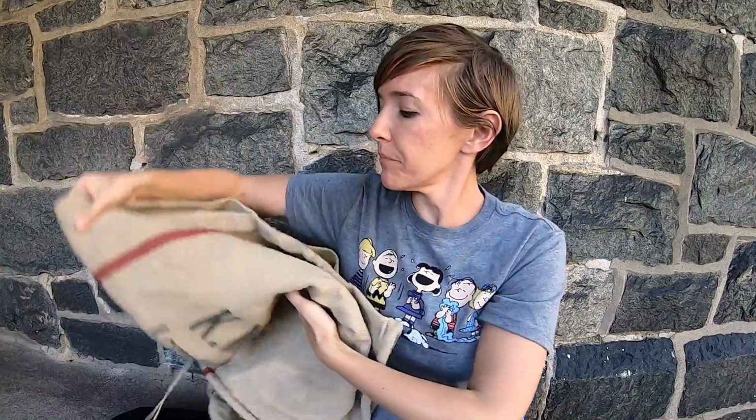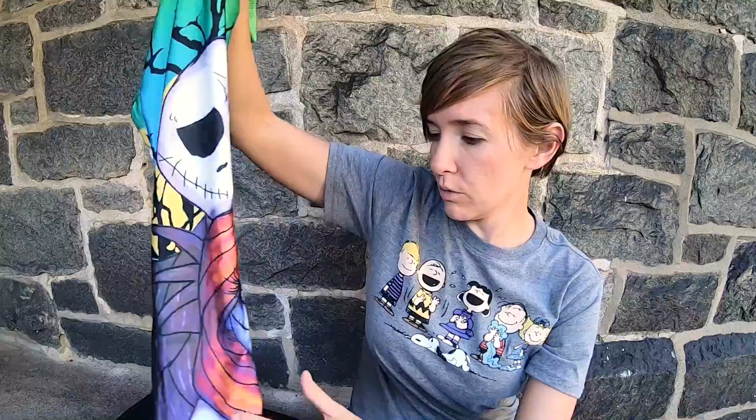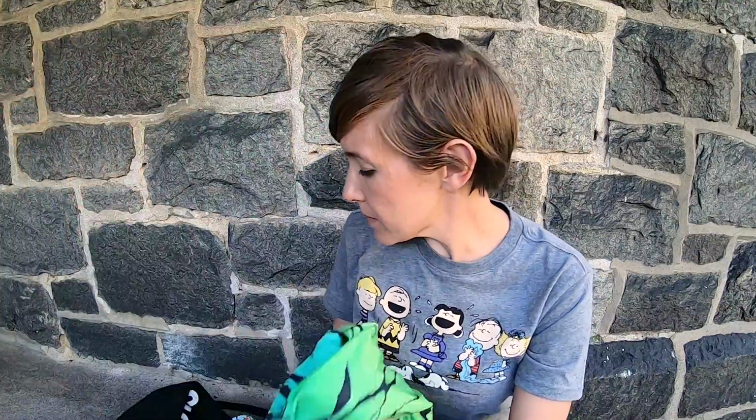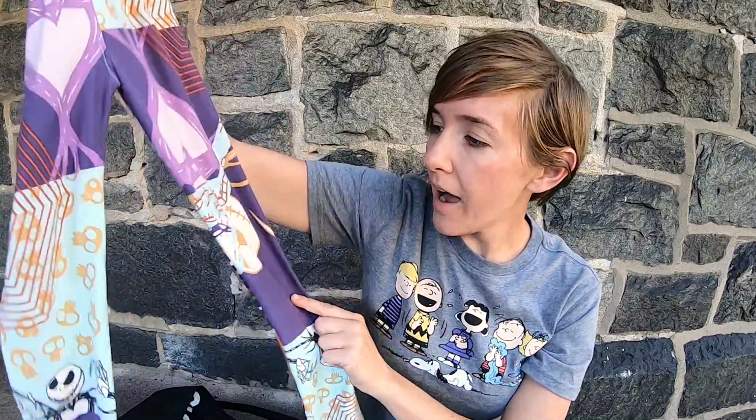So we got that. I did buy some clothing. I didn't really show it. We have some, I don't know if it's LuLaRoe, Lululemon, I don't know, but we have Jack and Sally from Nightmare Before Christmas. This one is LuLaRoe, a large, extra large. So again, Nightmare Before Christmas. I didn't look these up.